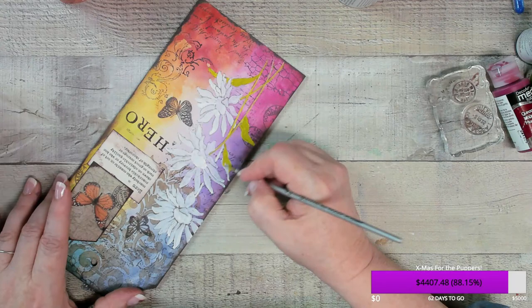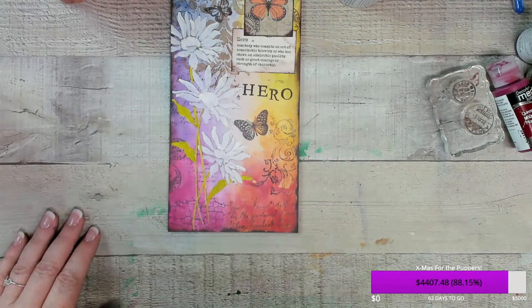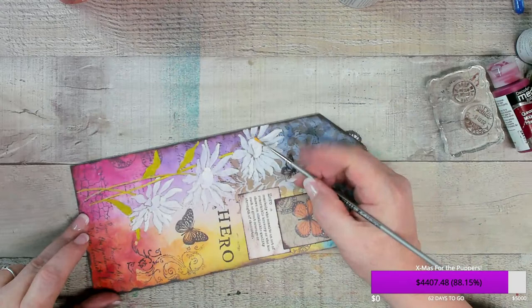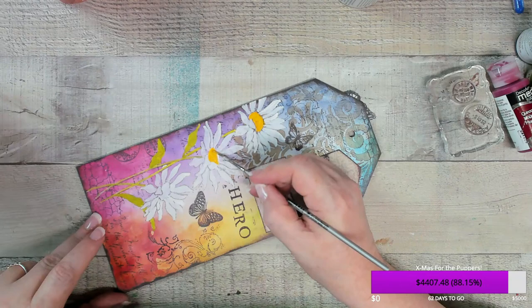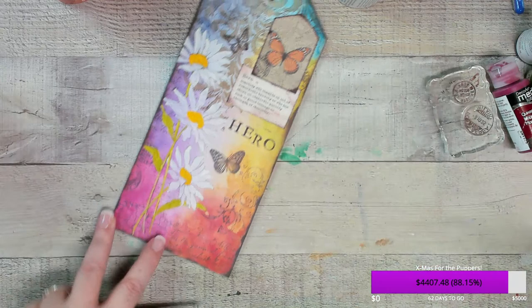And again, I'm not really treating these like perfectly painted daisies. I'm just getting a little color in there. So we have stems. And we're going to use a little bit of that diarylide yellow. You remember that in your face yellow? We're going to use that for the centers of these flowers. And again, I'm just putting that color in there. Not looking for perfection. Just need a nice bright yellow center. Look at that, we've got daisies.